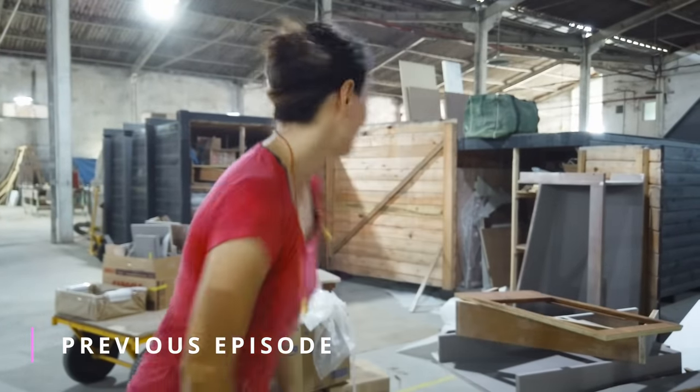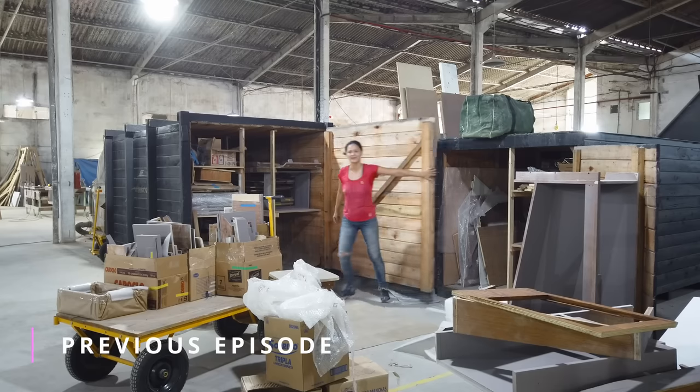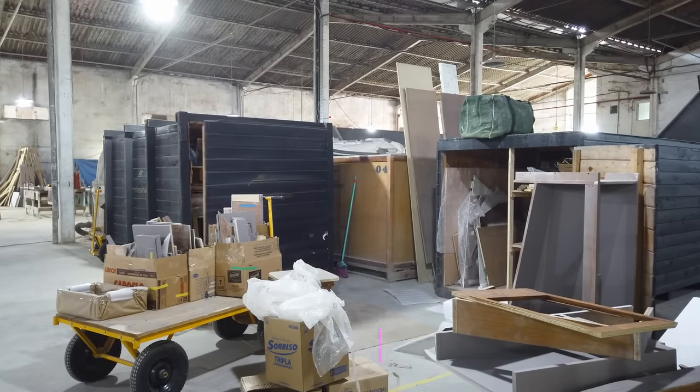We're getting out of here. All right, I know I left off last time with me getting in this box and saying we're getting out of here because that's exactly what we're doing.